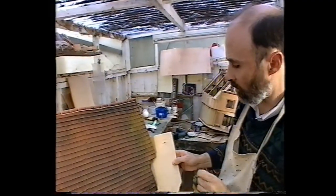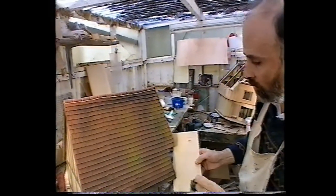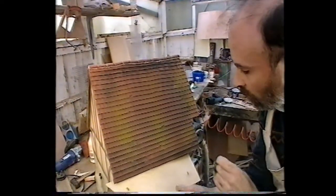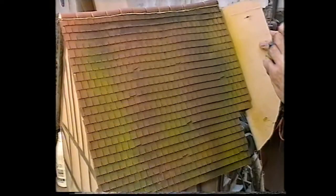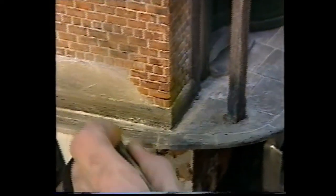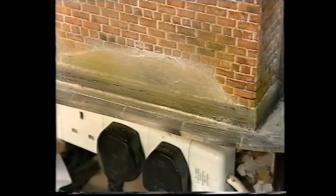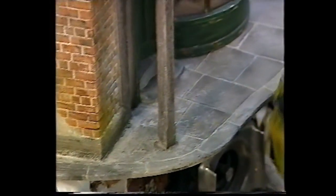Well, I'm just doing a nice bit of ageing to the roof, particularly into the gully, into the sag between the rafters. Quite frequently, early tiled roofs are very porous and went very rapidly green. I'm just ageing the bottom of the bricks, a bit of green spray gently around the bottom just to give the effect of a bit of rising damp. There's no doubt there was plenty of that around in those days.